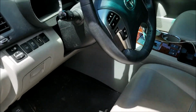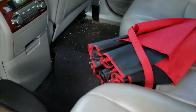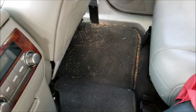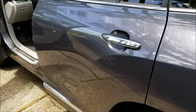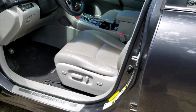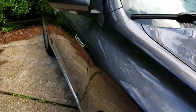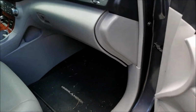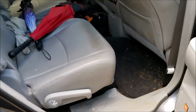All right, let's take a look at this one. Oh man, it's not really nasty. It's just dusty. Looks like it hadn't been detailed in a long time, or maybe never been detailed. It's probably like a quick vac and wash and in and out, but I'm finna do my thing. Okay, let me go ahead and get started.